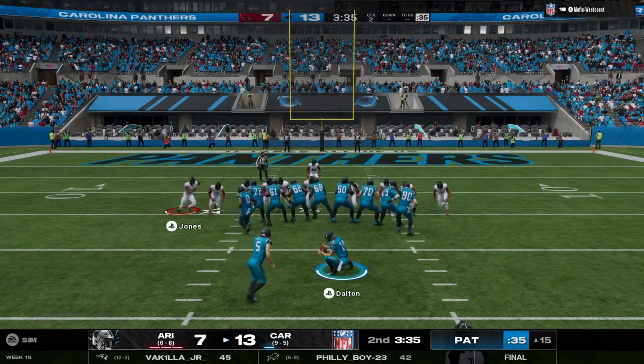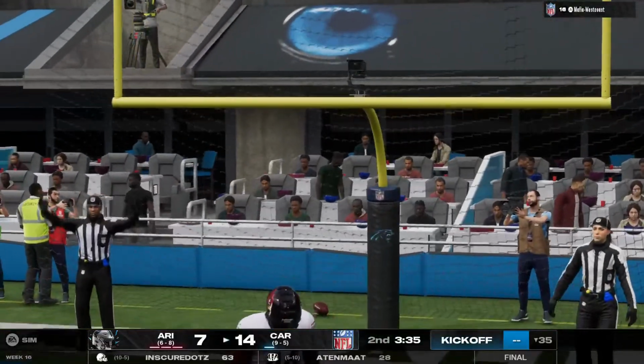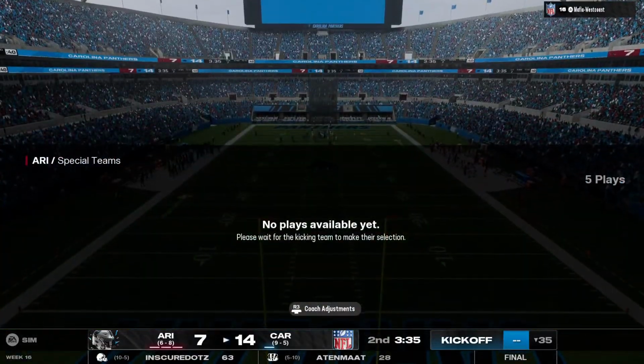Mike, this is one of those situations where as a defensive coordinator, you've got to give your group an answer. Because right now, they don't have one for this guy.